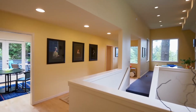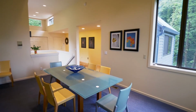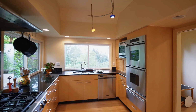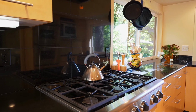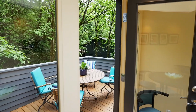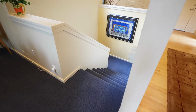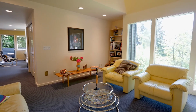Heading inside, you'll discover a light and bright contemporary interior with maple hardwoods, open living spaces, and high ceilings. The updated Neil Kelly kitchen will inspire your inner chef. With 7 decks, it's easy to relax and enjoy views of the greenspace, valley, and sunsets. You'll find multiple entertainment and living areas with abundant natural light.